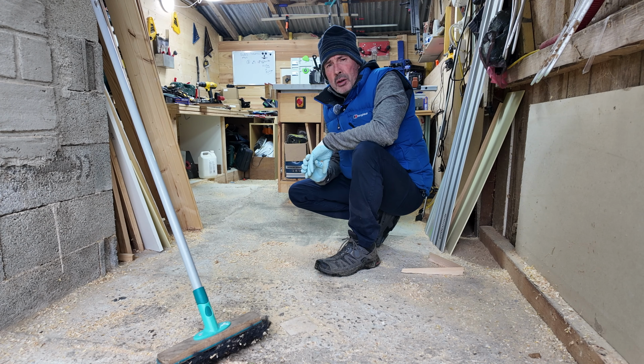What do you guys do with your sawdust? Mine usually goes on the compost or to the chickens.